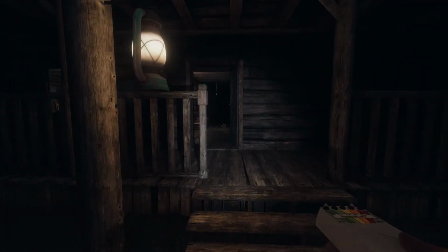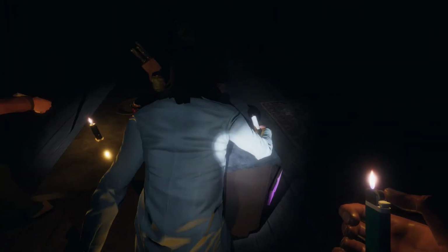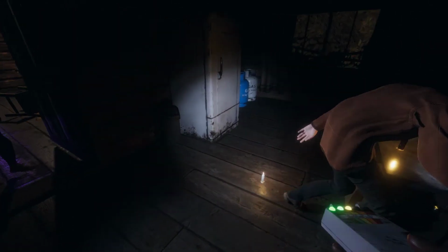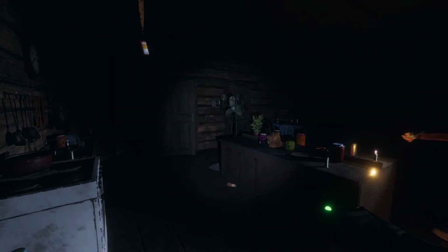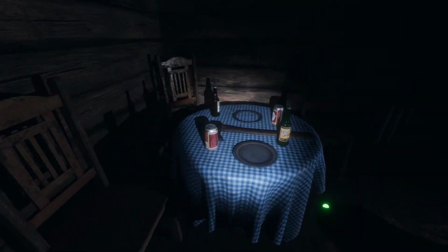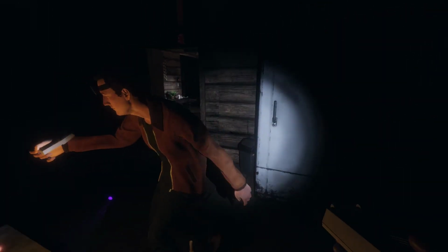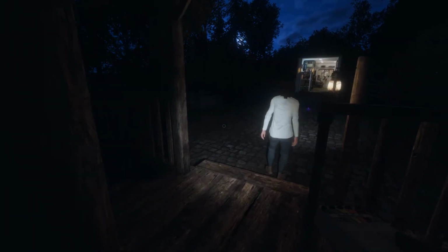All the candles have gone out naturally. Can you show me a sign? Nope, one of the candles has gone out. Try this candle. EMF 5, over EMF here. Five. See what we've got. I think it's a phantom.